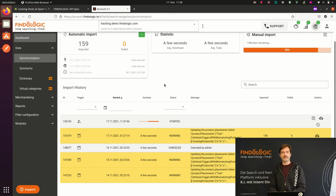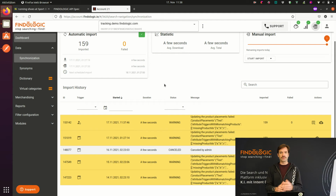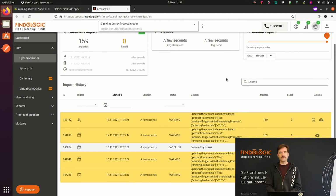Also, with this extended display of the log lines, we also added an archive function. Previously it was only possible to access the most recent import log, so you couldn't go back a couple days or a couple weeks to see what went wrong with an import. With this new cloud log display, we have an archive, so you can go back up to 30 days to older data sync jobs and check if there were some warnings or errors in there.